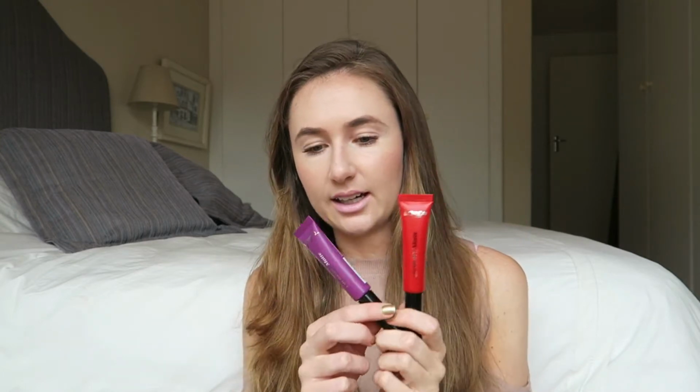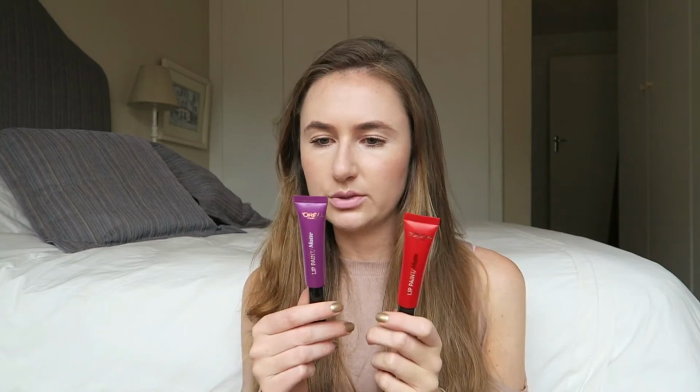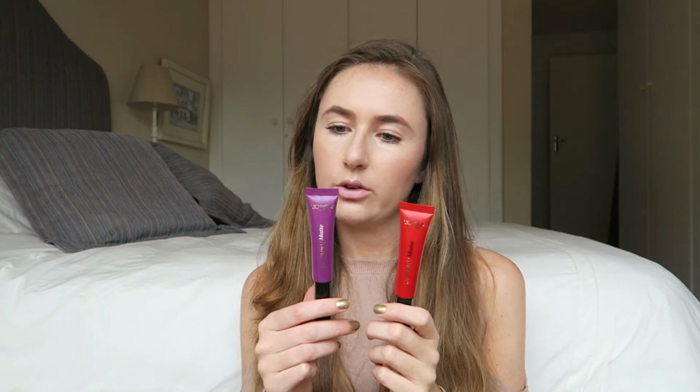So I've got the red here, and I have got this beautiful purple. This is called Withering Purple. So these 2 liquid mattes, which are really fun. I love the packaging. I love that it looks like a paint tube. They really do look great.